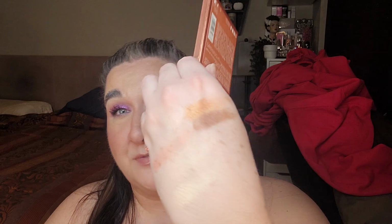It isn't really my jam. I think I have so many of these warm shades. I'll swatch a couple of these. They're very pretty and everything, but I feel like I have so many of these warm shades that I just never reach for it. So that one is rolling out as well. I have lots of rollouts, you guys, 5 so far.